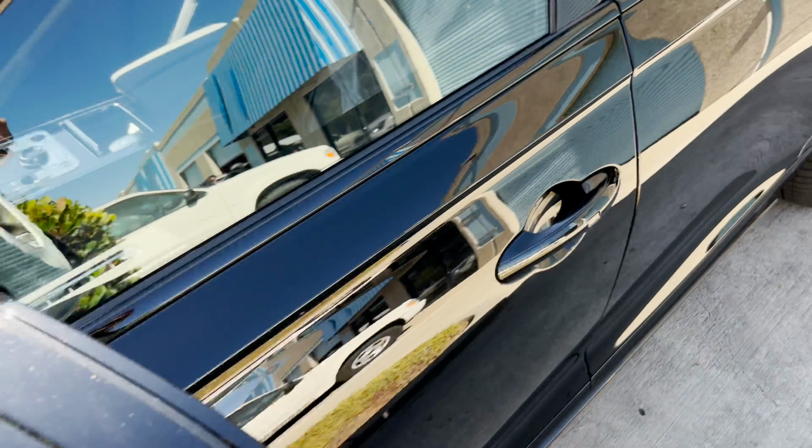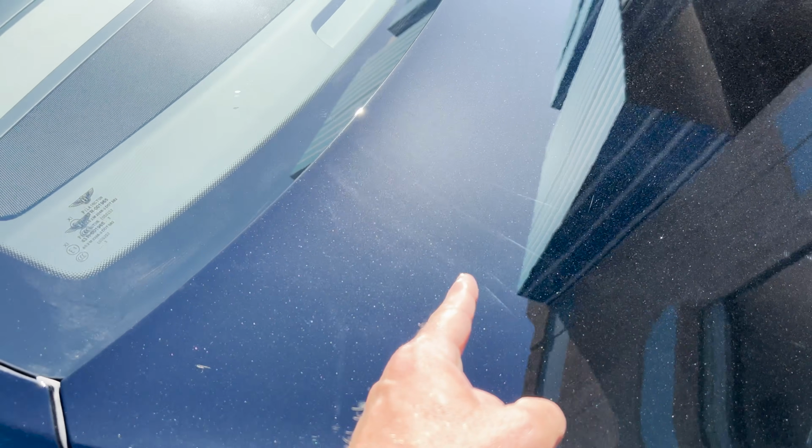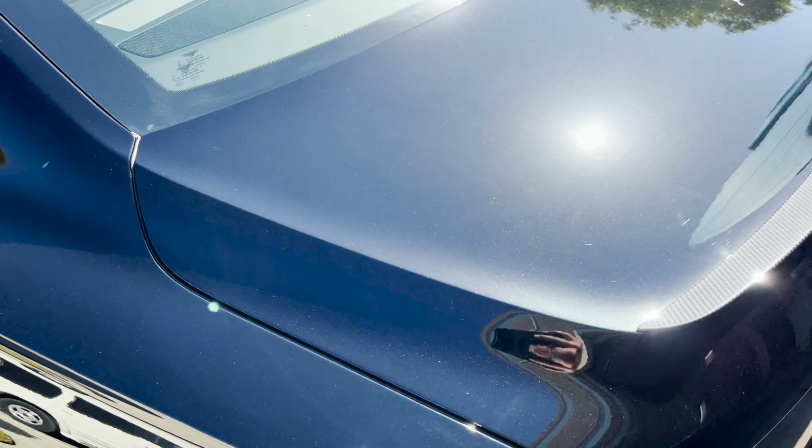Actually, if we come back here, very much, these are much harder to see. There you go, you can see them right there. But on the hood there, man, it's just very, very visible. Now, a couple other spots, we do have some light scratches as well. Again, straight from the factory, scratch there.